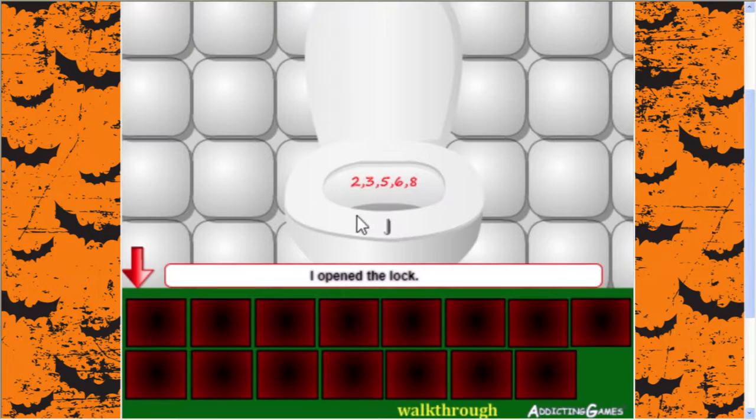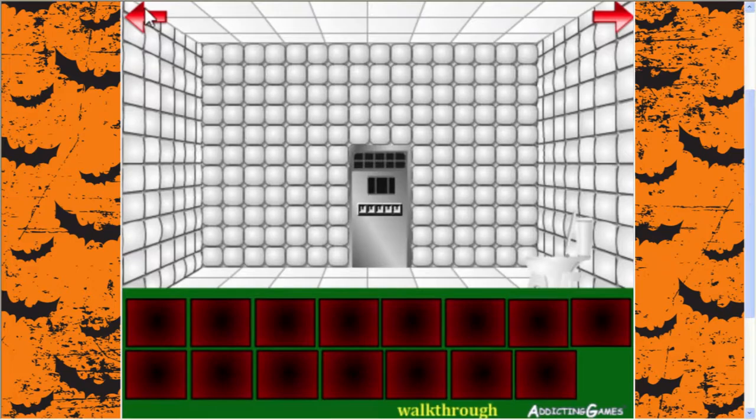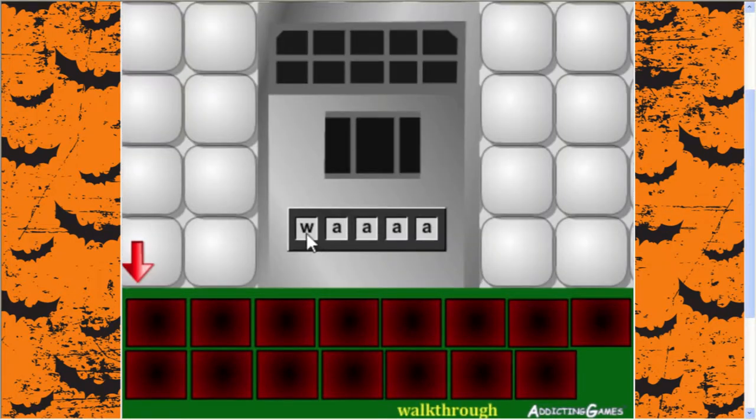Right. 2, 3, 5, 6, 8. Everybody join together. I mean, they're letters, so two. I assume that's 2, right? No, wait. 2, 3, 5, 6, 8. I had the wrong idea. Yeah, you're right. Hold on. So that's 2. Okay. 5. Wait, what? I'm getting all messed up right now.